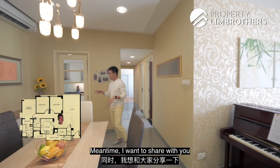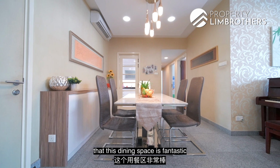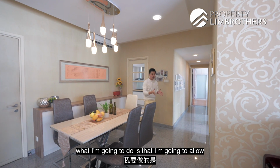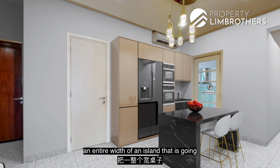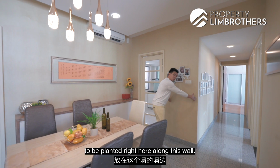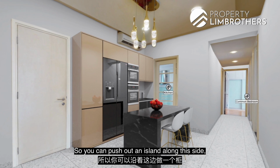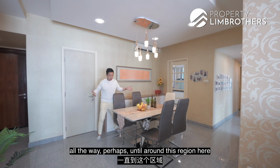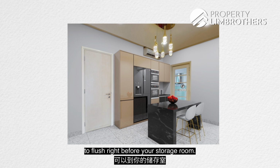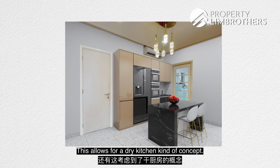Meantime, I want to share with you that this dining space is fantastic in the sense that if I were to redesign the entire place, I'm going to allow an entire width of an island that is going to be planted right here along this wall. So you can push out an island along this side, all the way perhaps until around this region here to flush right before your storage room. This allows for a dry kitchen kind of concept.